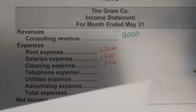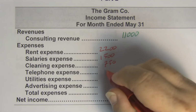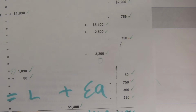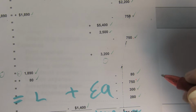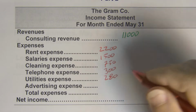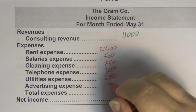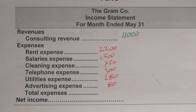And then we have telephone expense, and that was $300, and I still don't know what he made $300 worth of calls on. Let's see, he sells stuff by the gram and he spends a lot of time on his telephone. This guy's getting sketchier and sketchier. Then utilities expense, and I'm wondering if that's all for grow lamps, and that was $280. And then we have advertising expense of $80. Probably t-shirts that say I get high with a little help from my friends.